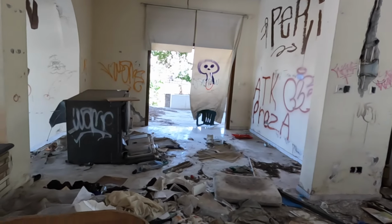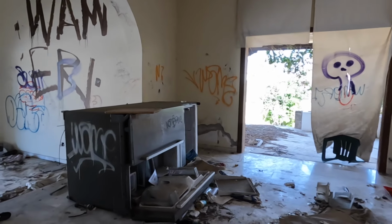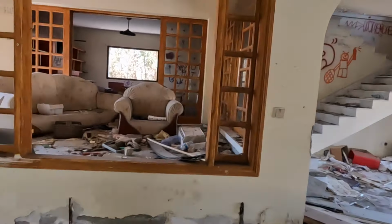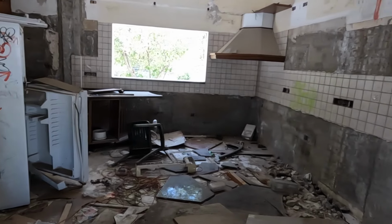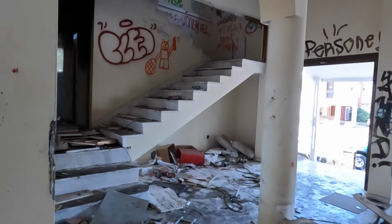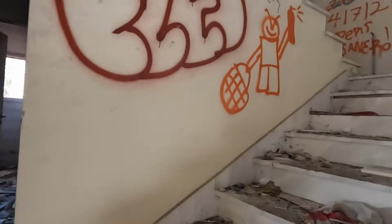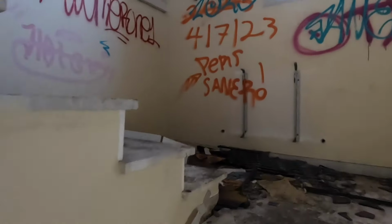This looks like it's out of the kitchen or something. Yeah, big fridge freezer on the floor. That's where patios would have been. This looks like the kitchen area, look. Don't know how safe this building is. There it goes. Let's have a quick look.